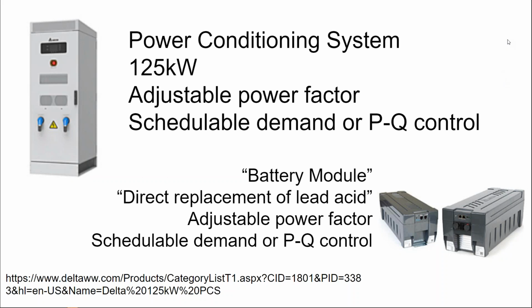So these are products made by Delta. They have a power conditioning system, which is their 125 kilowatt inverter, that it says schedulable demand. So we saw that yesterday when I'm changing all the kilowatt levels. That's a schedulable demand where you can put in the date range or hours of the day and tell it what level to do load management at.